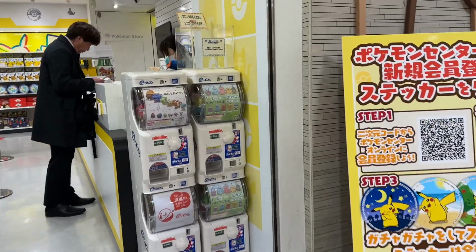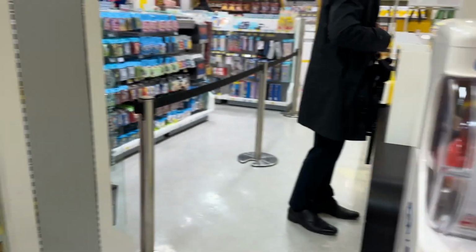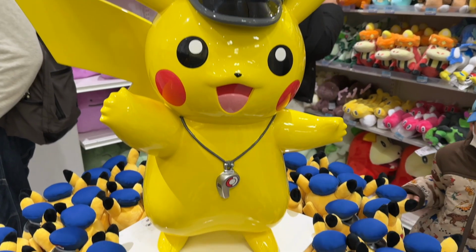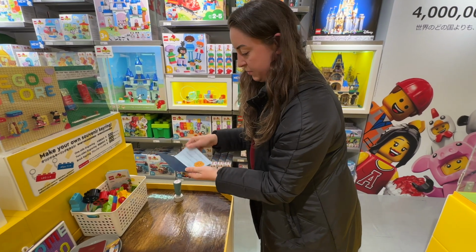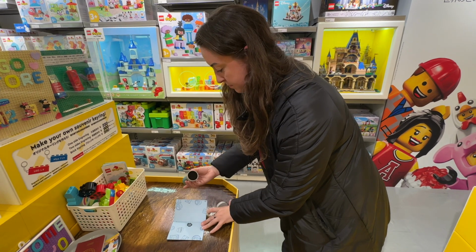So on day 1, we did things Priscilla really wanted to do, and on day 2, we did things I really wanted to do. So my first stop was the Pokemon shop in Tokyo Station. And one of the most important stops on the trip was getting my Lego passport stamped at Tokyo Station.